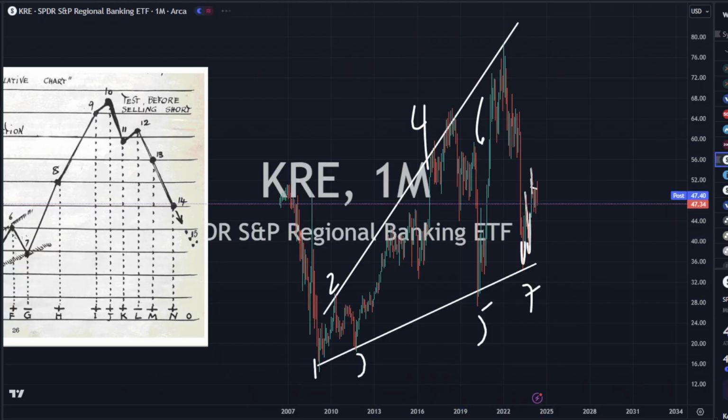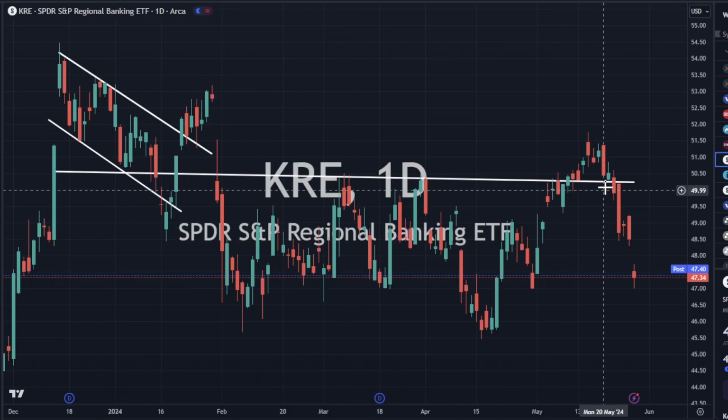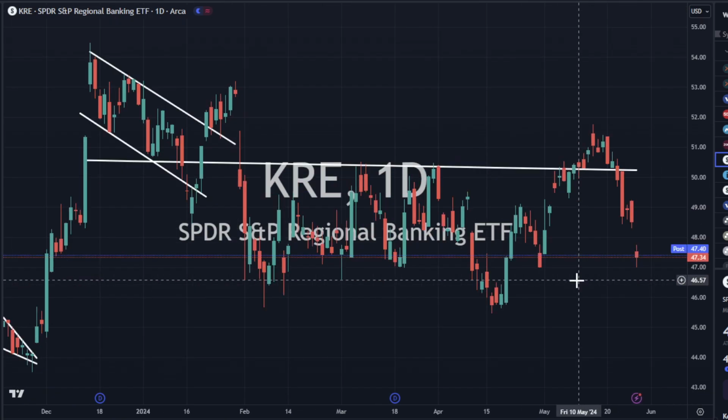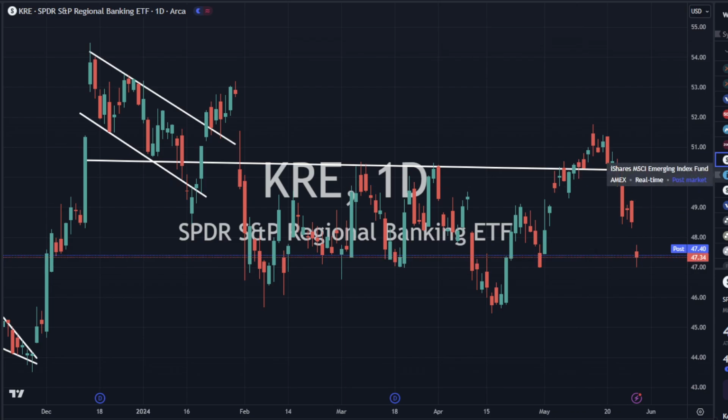We've got the inflation-sensitive regional bank ETF down. No surprise there. These guys own a bunch of bonds, and when interest rates go up, bond prices go down, and bank lending is not as favorable as interest rates go up. We also had yield curve. Well, no, the yield curve uninverted.